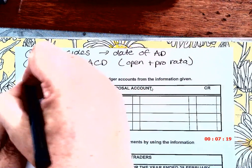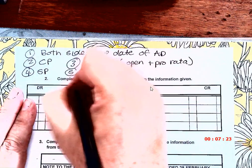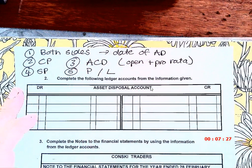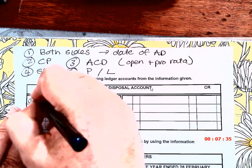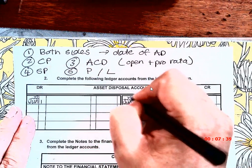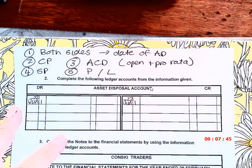The fourth thing would be the selling price, and then the next thing would be, did I make a profit or a loss? So let's follow the steps. Number 1, both sides, the date. When did I sell this? June the 1st, 22. And please, that is literally the only date that goes into this T. Don't go write the end of the year or the start of the year there. This is the only date.